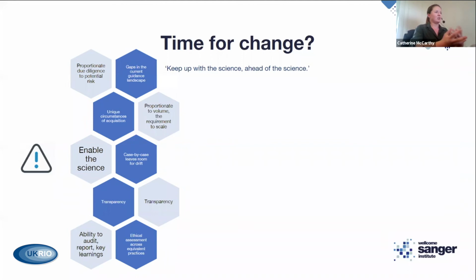So based on that, we get to transparency, and what we want to do is make sure that our researchers are fully aware of what we look at, why, and quite crucially, the positives and negatives of doing so, and the benefit to them for engaging with the process and for their research ultimately. And the ethical assessment of all the different areas, but particularly across equivalent practices. And by this, I touch on overseas legislations, the equivalent legislations, and equivalent standards of care. How can we reach a happy compromise, a happy medium in some scenarios?